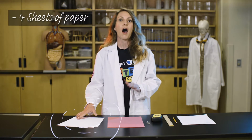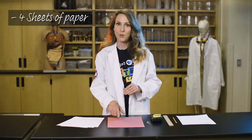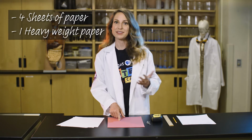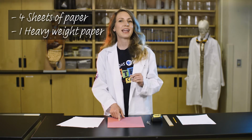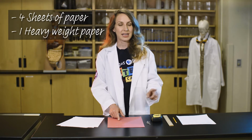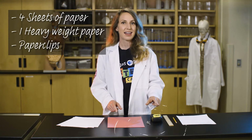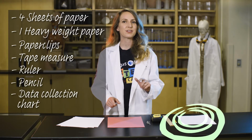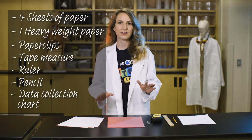To do this, you will need 4 sheets of paper. All of mine are the same except for one. I'm going to fold one plane with heavier construction paper to see what happens. Be creative and see what kinds of paper you can find in your home. You will also need paper clips to add weight, a tape measure, a ruler, a pencil, and a data collection chart to record your observations and results.